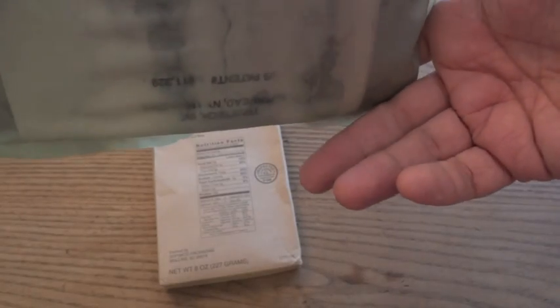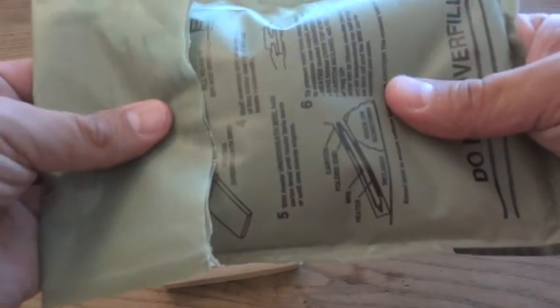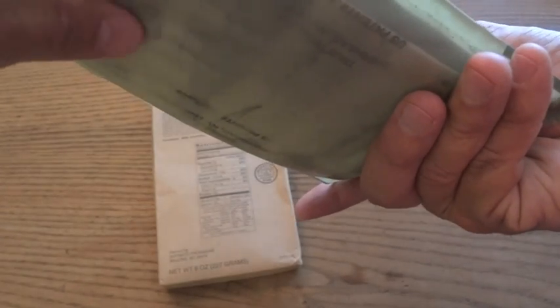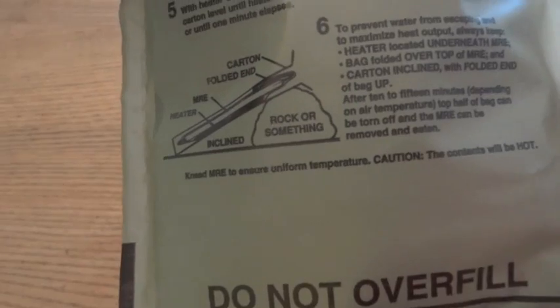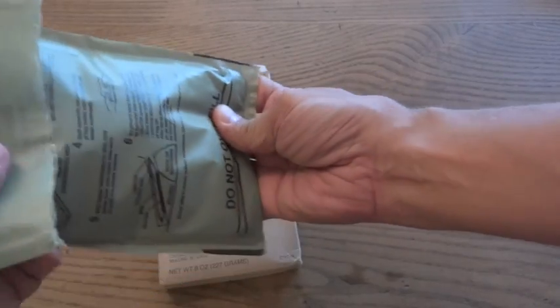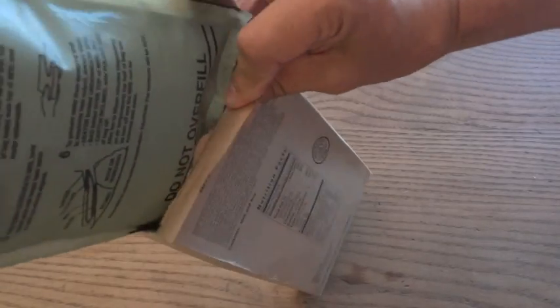This is our 4-year-old heater. This seems like it's working pretty good. It's already too hot to touch on parts of the back. Then we're going to stuff the whole thing back in the box and place it on a rock or something for about 15 minutes. It is getting too hot to handle. I should have done that quicker. So we're going to have a nice hot meal.